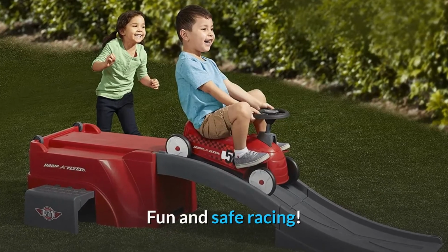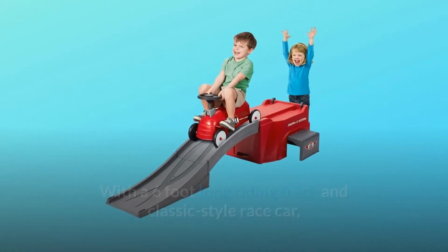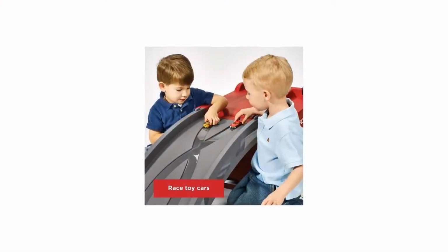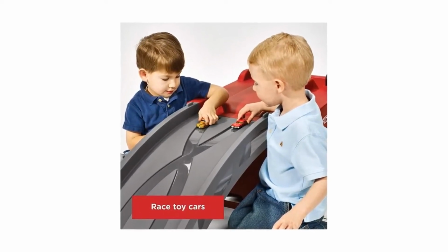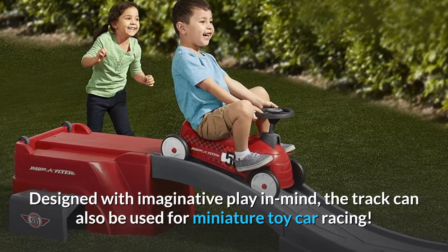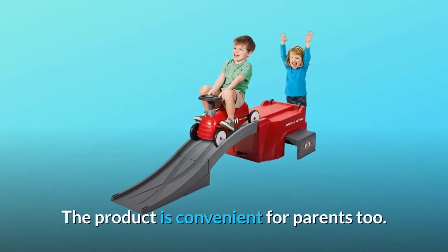Fun and safe racing. With a 6-foot-long riding track and classic-style race car, the Flyer 500 provides endless fun for kids. The versatile car can be used for both on- and off-track riding and features front-wheel footrests for comfortable, safe riding. Designed with imaginative play in mind, the track can also be used for miniature toy car racing. The product is convenient for parents too.